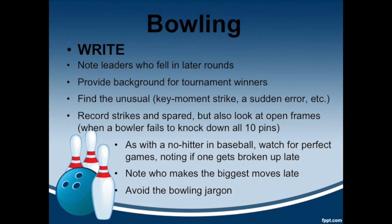As you begin to write your story, here are some tips about different things you might want to look at. You might want to think about the leaders who fell in later rounds, or the individuals who came from behind and picked it up late in the game. Provide some background for the tournament winners on how they've been performing. Maybe they've been on a hot streak, maybe they've been struggling, and all of a sudden they got hot in this one. So keep that in mind.